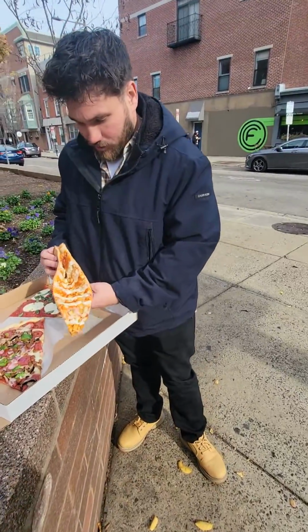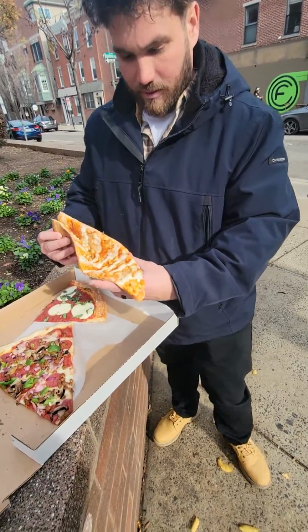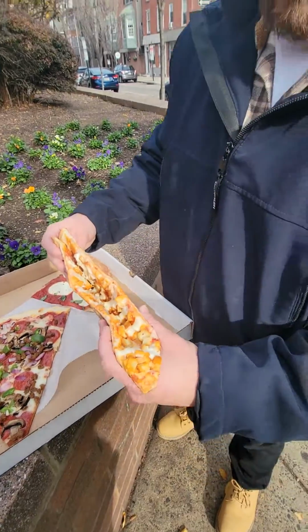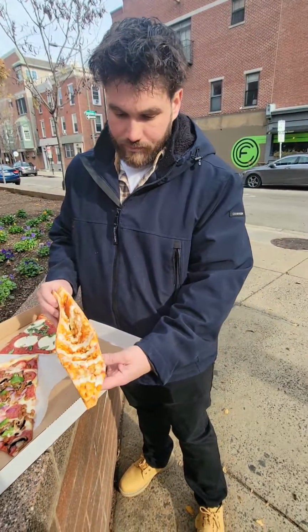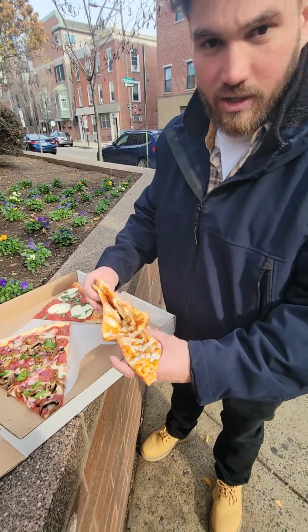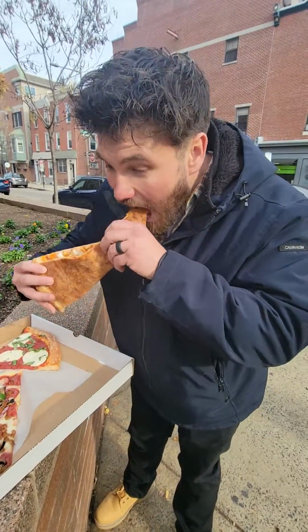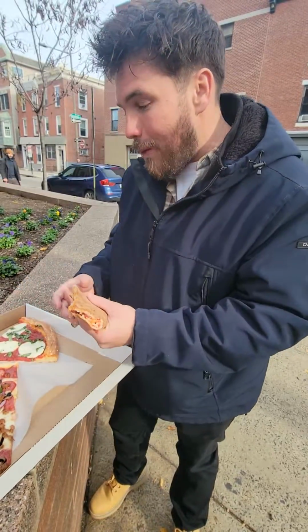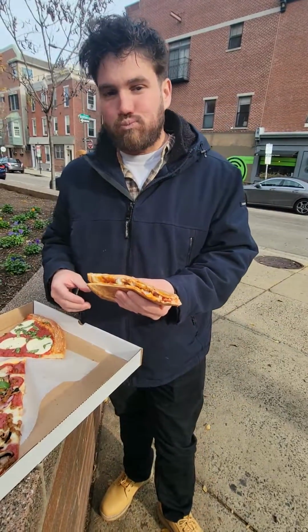So I get the buffalo chicken. A lot of places use blue cheese crumbles. This place does not. They use blue cheese dressing. Looks like a good amount of chicken, fried chicken. Okay. I love it.